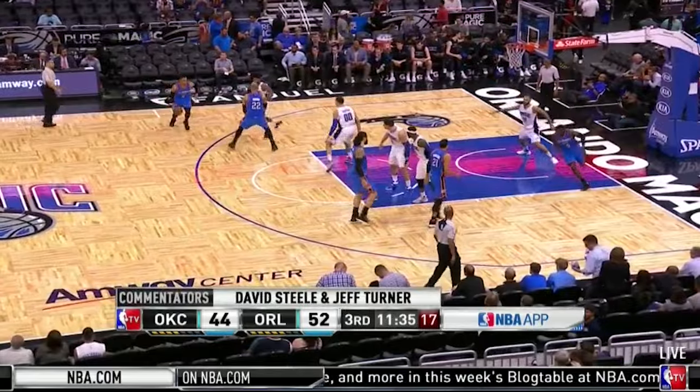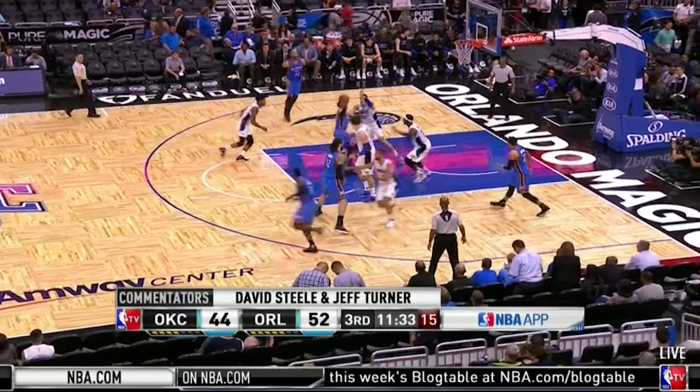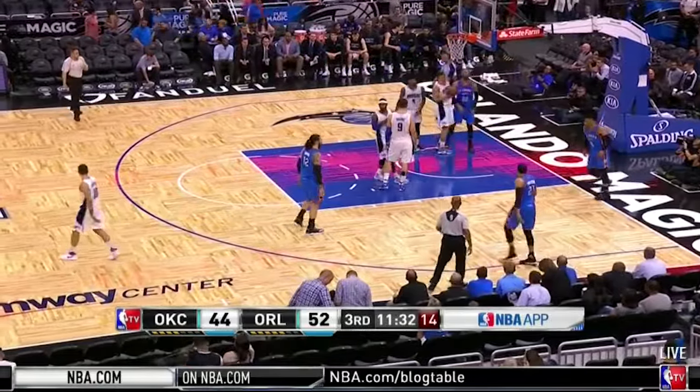Aaron Gordon is way out of position. He should be 2 steps higher to meet Russ before he gets a full head of steam. All they can do here is put him on the free throw line.